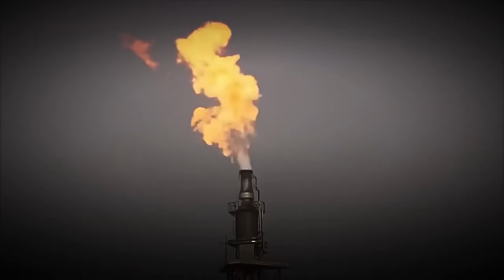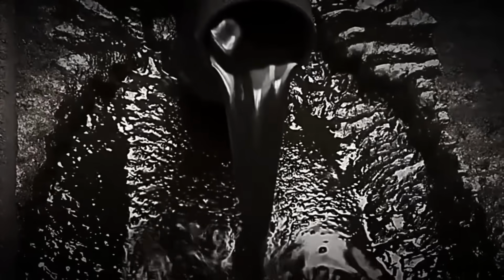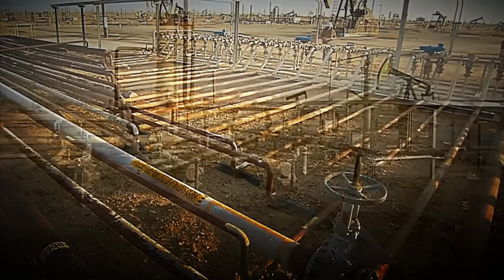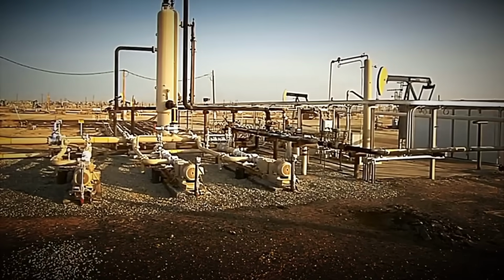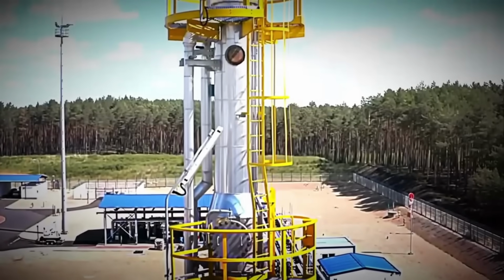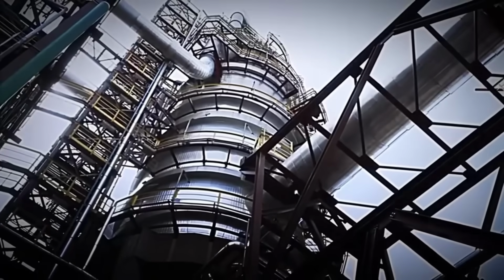The oil is pumped into gigantic industrial furnaces, where it is heated until it exceeds 350 degrees Celsius. At that extreme temperature, the crude oil begins to vaporize and slowly rises through the distillation tower, a colossal structure that can exceed 50 meters in height. Inside the towers, each component of the oil evaporates at a different temperature. The lightest ones rise to the top of the tower, while the heaviest ones remain at the base.